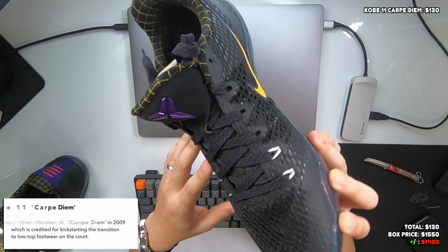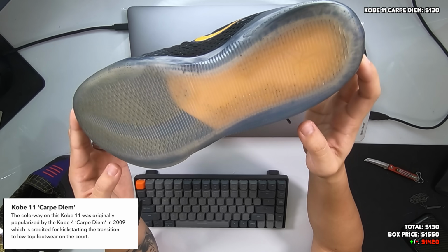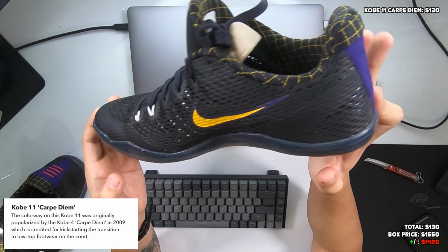Again, this one is in used condition, but it is in very, very good condition nonetheless. I don't see any markings on this shoe. The bottoms are only slightly dirty. With a clear bottom, you would see a lot of dirt, honestly, so this one is in very, very solid condition. I don't think these are going for a super crazy amount of money, but still the Kobe market is hot, and this is definitely a good base sneaker, so I can see these selling really quickly.